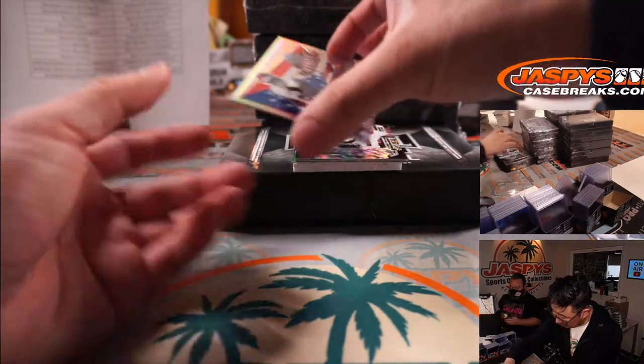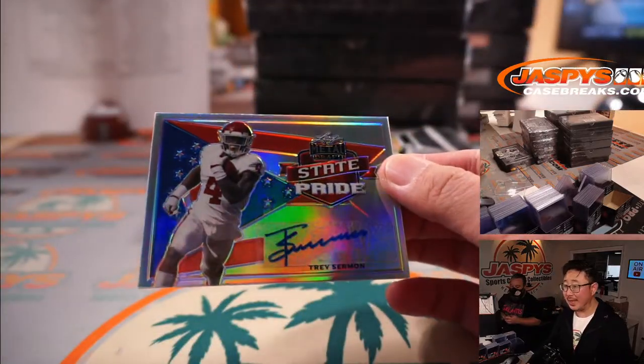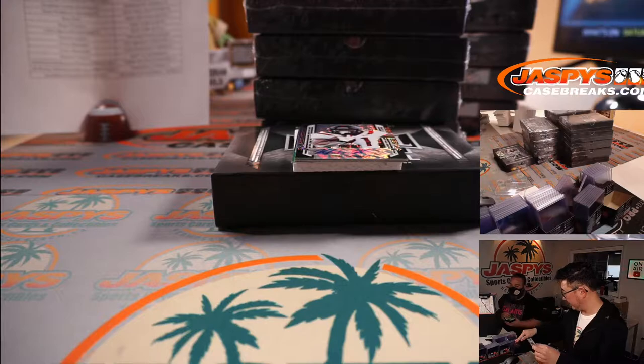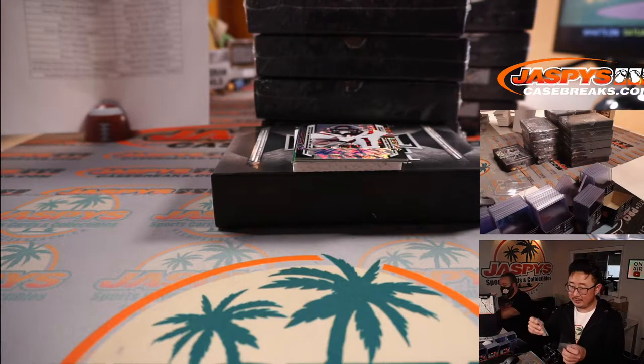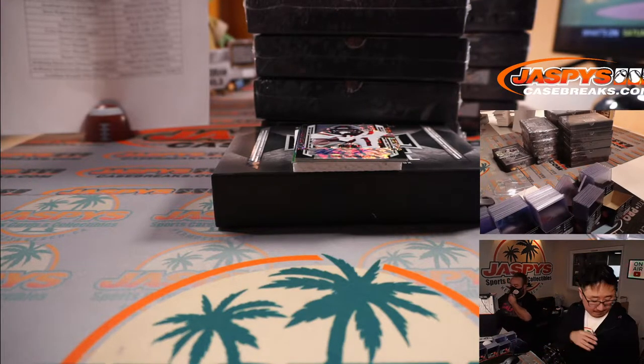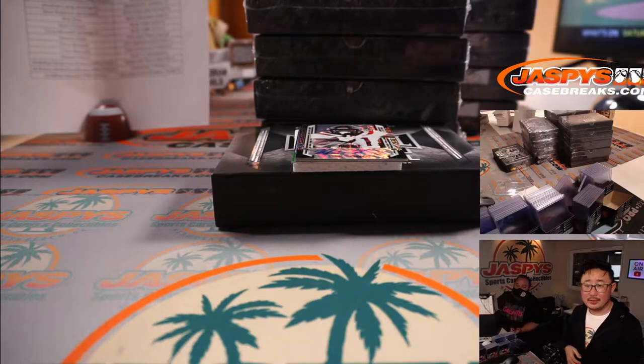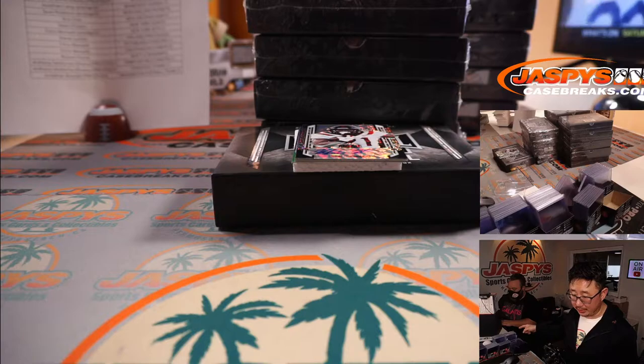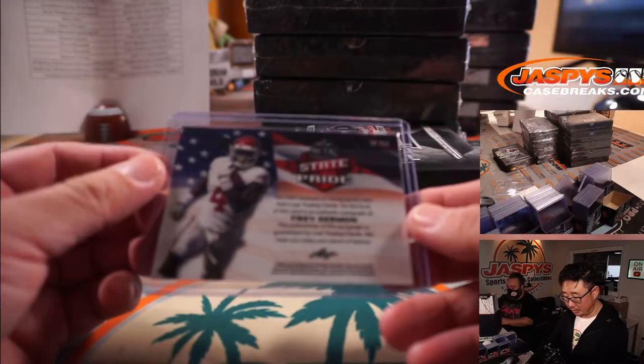I love these state pride cards. We got Trey Sermon. I think he's a Patriot. Trey Sermon, I'm going to say no. I'm going to say Patriot. Sermon, I want to say Panthers. Niners. Dang. So the Baltimore one goes to Jordan. The Niners one goes to Chris.